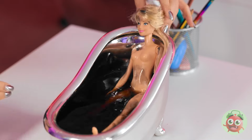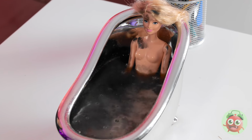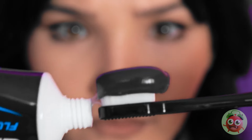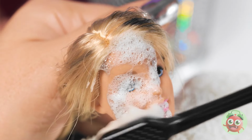In you go. Let's add some bubbles. These mints are just what I need. Ooh, it's just like a jacuzzi. How's the temperature? That should be long enough. Out you come. How about a nice cleansing scrub? I can use this toothbrush. And some charcoal toothpaste. Wow, there's a lot of stains. I bet that tickles. I'm so jealous. This will get rid of all the dirt and grime. That's more like it.